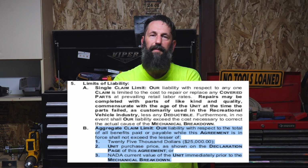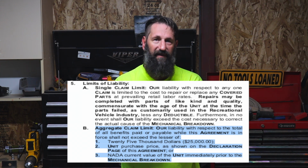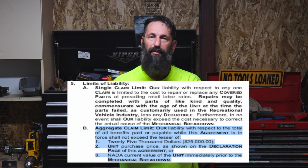Another concern about the warranty is this: aggregate claim limit. "Our liability with respect to the total of all benefits paid or payable while this agreement is in force shall not exceed the lesser of $25,000, the unit purchase price as shown on the declaration page of this agreement, or NADA current value of the unit immediately prior to breakdown."